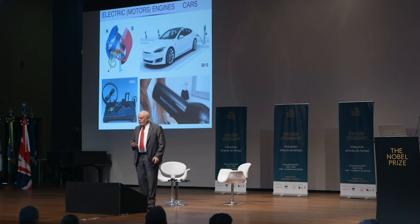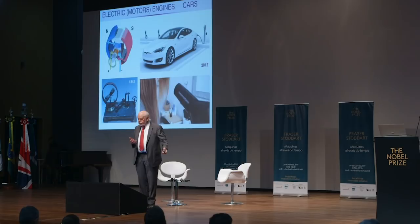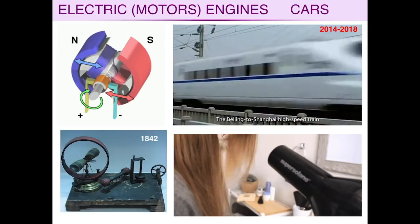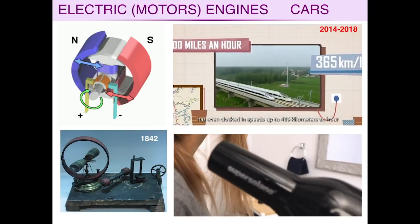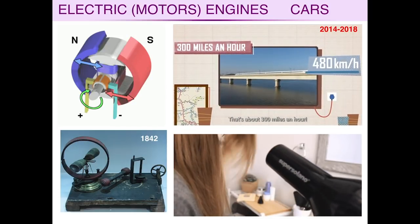But it was about half a century later before the first hair dryers came on the scene. And now, of course, we have electric cars. And in addition to having electric cars, if you go to China, you find that they have a transport system that connects 60 cities the size of New York. It happened very, very quickly by high-speed rail. To Shanghai, a high-speed train has even clocked in speeds up to 480 kilometers an hour. That's about 300 miles an hour. Awesome, absolutely awesome.